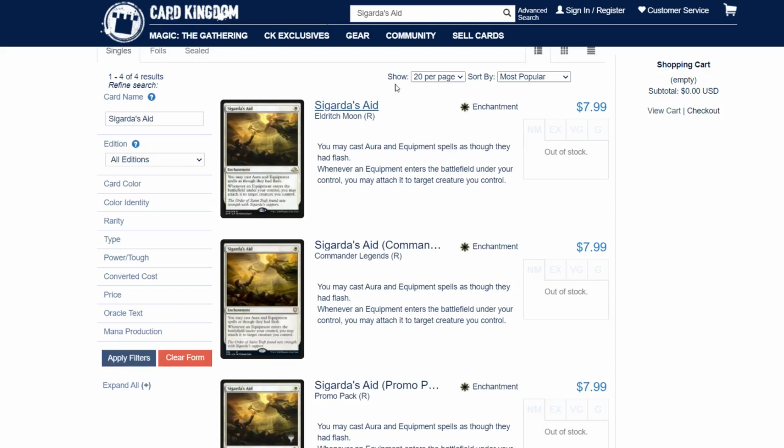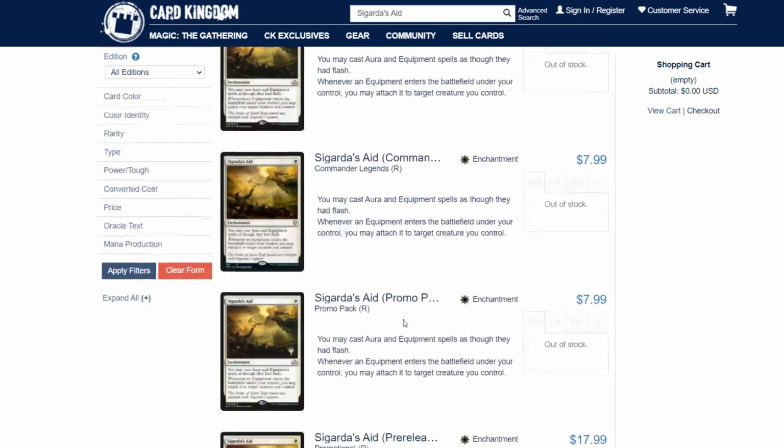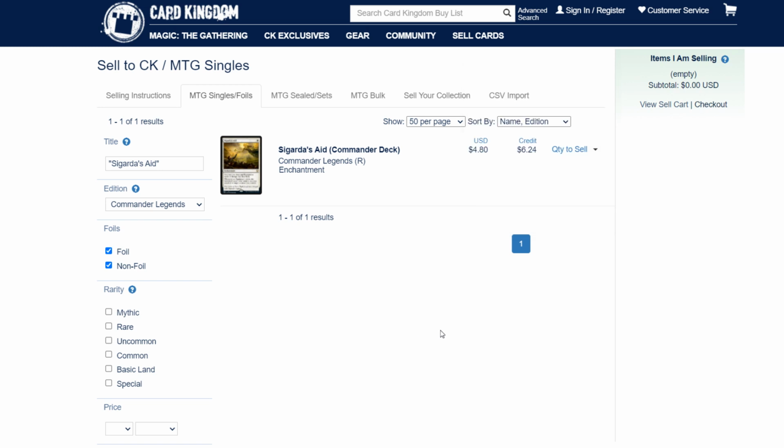So we look at Card Kingdom. This is pretty interesting too. Every version of Sigarda's Aid is out of stock, and they aren't too aggressive on buying it, just 50 copies, but I think that they do this. I think this has to be manually overridden. They probably took it off with their algorithm when it was reprinted, because they're not buying any of the Eldritch Moon copies. When the Precons came out, of course, they'd be flooded at that point with people breaking apart Precons, didn't know how well this card was going to age, and they probably took it off manually.